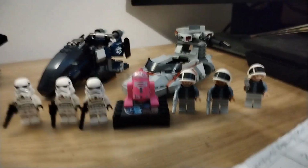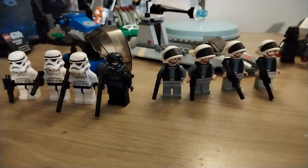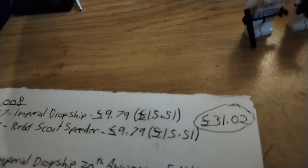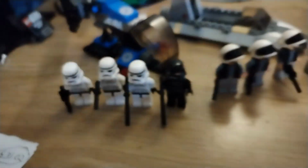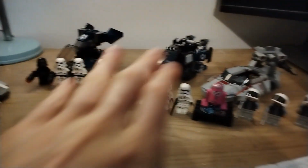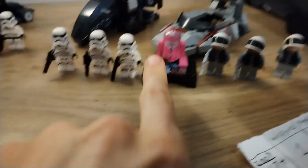Yes, it is. Because now, if you look over here, these two sets, £15 and £15, together, if you look here, that is £31.20. £31 and 2p. So this is £31, and this is £35. You get 8 minifigures here, you get 7 over here. Yes, one is exclusive to the set.